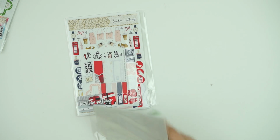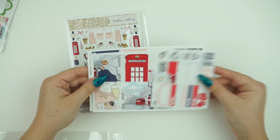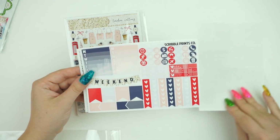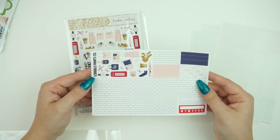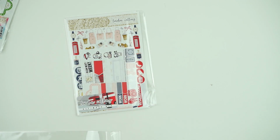I feel like a lot of Jess's art is very clean because of this style of her art. So I love that. This is the mini kit, which the mini kits have been fire recently. You guys have been loving the mini kit. So that is the mini kit for London Calling. Just love it. I love the gold. I love the blue. If she did silver accents, I don't think I would have loved it as much.